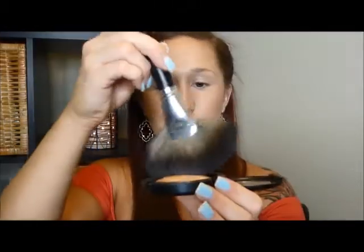And then I also like to do my nose, and so I'll take the center of the fan brush and dust it across just like that, once and then twice, and then down the center of my nose. Now a lot of people, if they have a really long nose, then something you want to avoid is putting highlighter all the way down to the tip of your nose, because that's just going to accentuate how long it is. So if you have a long one, keep the highlighter just to the top, like the bridge of your nose right here. But if you have a short nose, then by all means highlight all the way down.